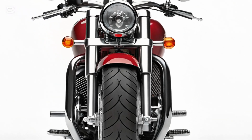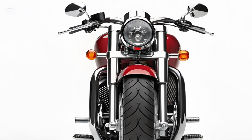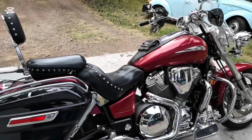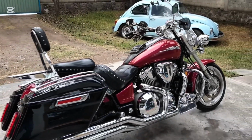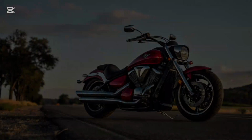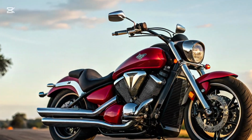Technology and features: ahead of its time. The VTX 1800 was packed with features that weren't common in cruisers during its era. It had fuel injection when many competitors were still running carburetors. The shaft drive system meant minimal maintenance compared to chain-driven cruisers.